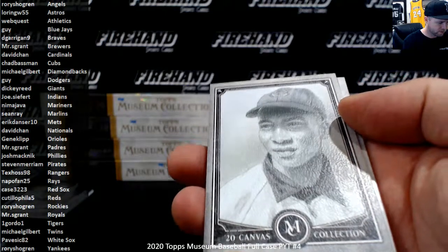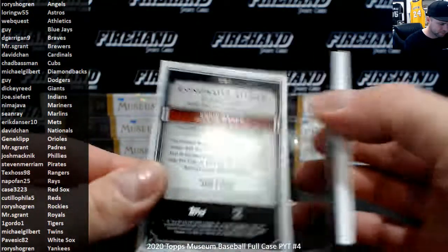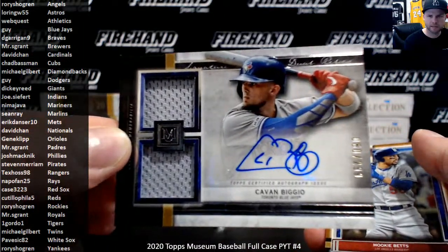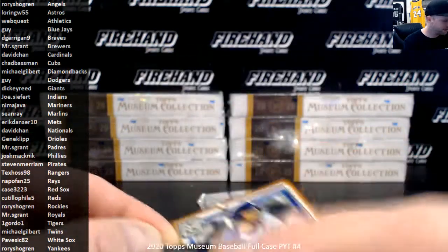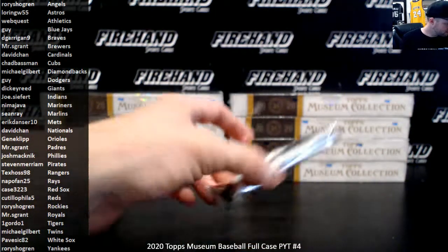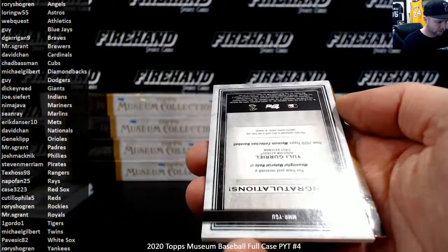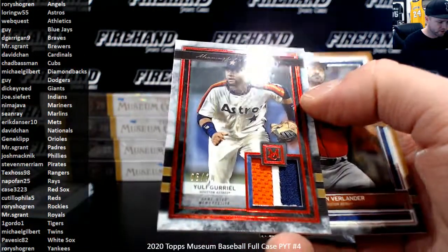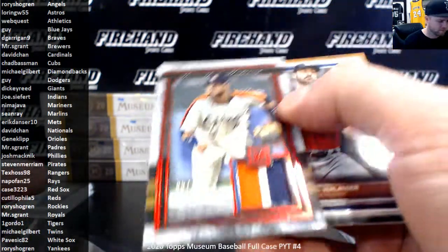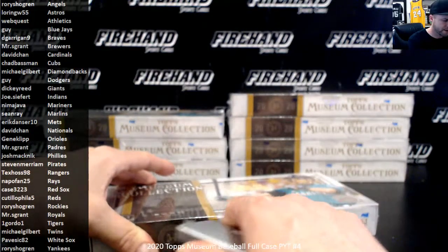Canvas collection, don't know who that is. Old Cleveland Indians. Oh, that's the Cubs. Never mind, that's Ernie Banks. Canvas, okay. And Kevin Biggio for the Blue Jays, dual jersey auto to 299. Mookie Betts on the Dodgers. Yuli Gurriel, three color patch for the Astros, 5 out of 10. Then a long W55. Verlander, brown border. Alright, box 5.